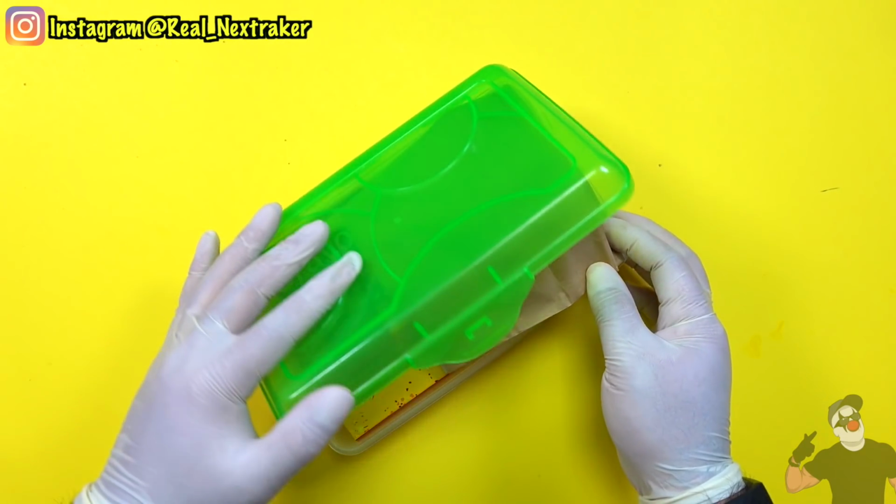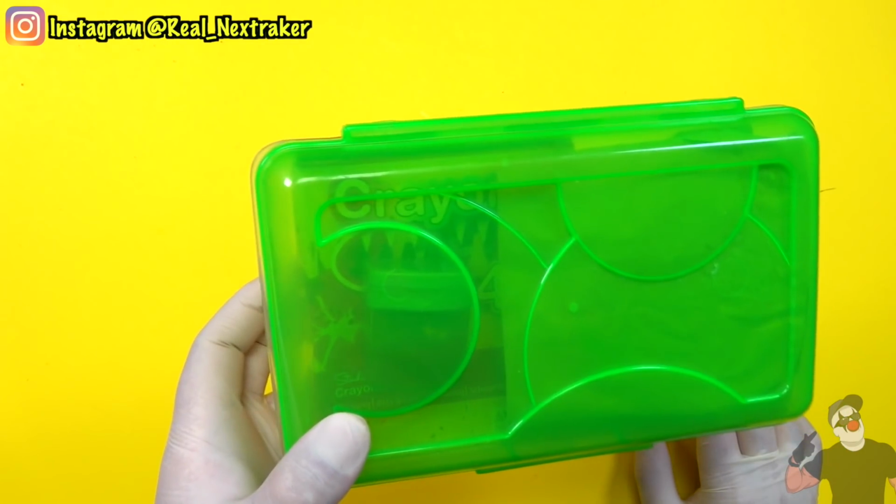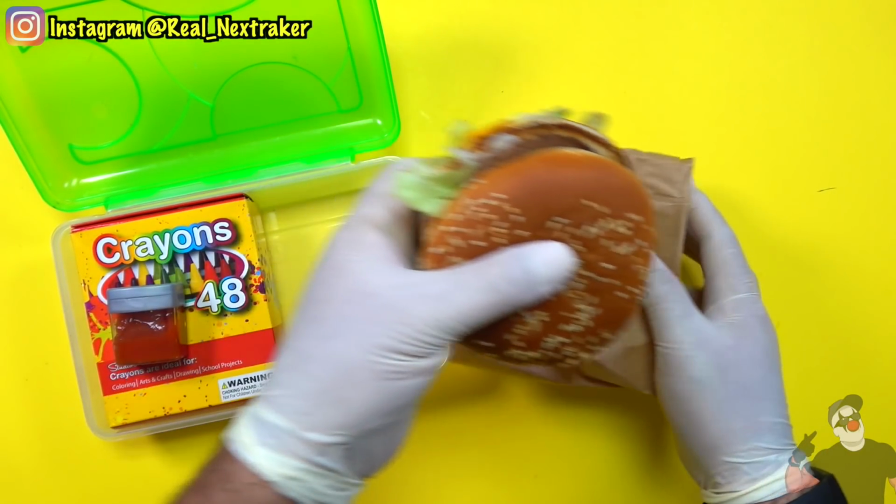This right here is a full meal. Even though the supplies box is see-through, you can't even tell that there's food inside. When your teacher isn't around, you can enjoy your Big Mac with fries in class. Looks good, huh?